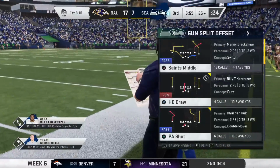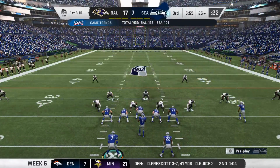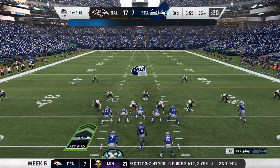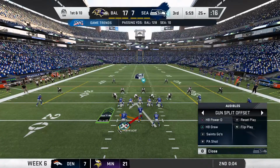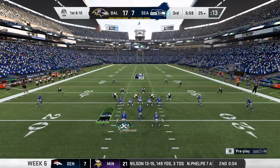Hey, come on, set. Hey, let's go. It's time to prep. Hey, pick it up, defense. Let's go. Come on.